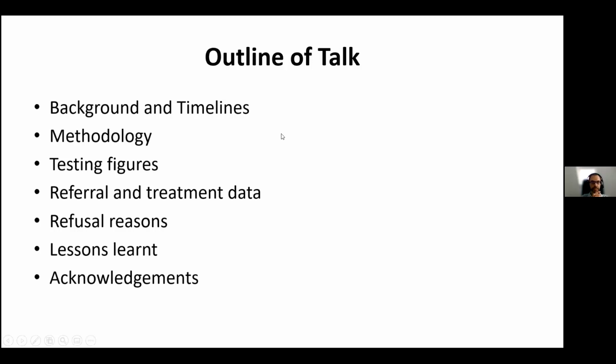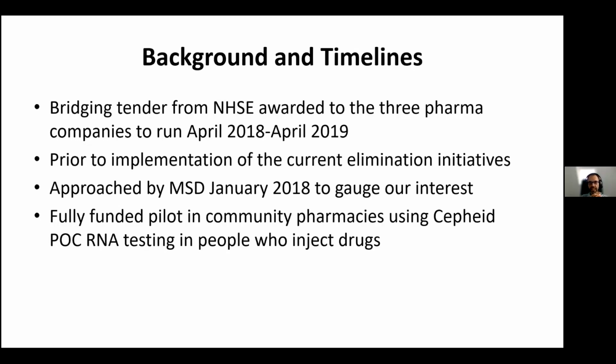So next slide, please. So apologies that I finished the presentation late last night, but hopefully I've got most of the information captured. So actually this work came as a result of a bridging tender that NHS England awarded to the 3 big pharma companies involved in Hep C, and that ran between April 2018 and 2019 before the current elimination initiatives that we all know about were implemented in April 2019.